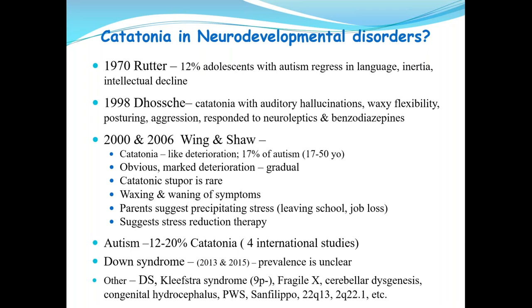The group that I've worked with the most are individuals with Down syndrome, and papers by Dr. Ghaziuddin from University of Michigan really set the stage for that, from her work on catatonia in all types of disorders, including autism. This really opened up the field to look at catatonia developing in Down syndrome. And since that time, we've also learned that a whole raft of genetic disorders are described as developing catatonia.